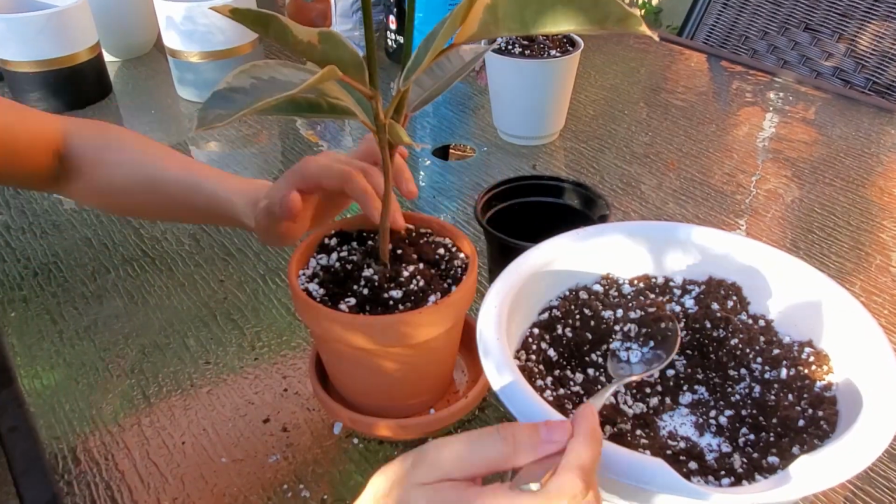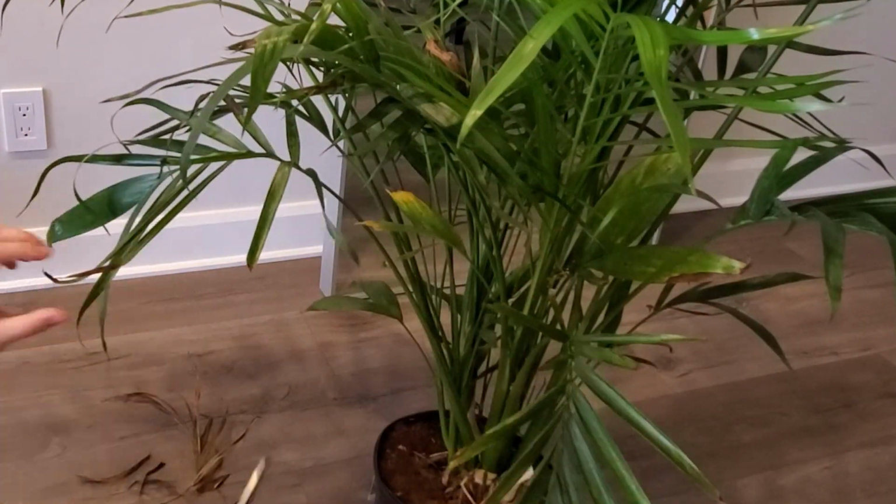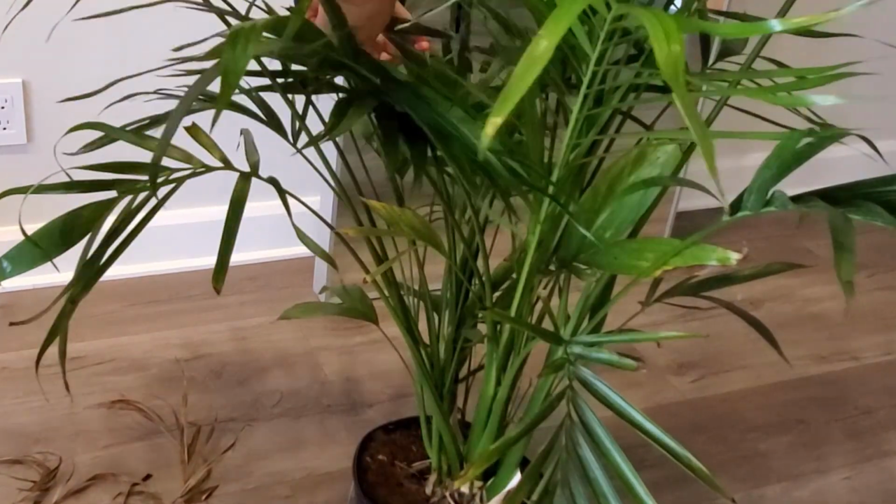Then I wanted to prune this cat palm. It's the only big plant I got. It was on sale and I thought it would look really good in my living room. I also rinsed all the leaves in the shower.